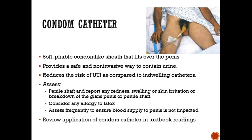The other type that you will see is the suprapubic catheter, and that is the catheter that actually goes right through the abdominal wall into the bladder. Again, we're providing catheter care, with many of the same principles as the indwelling catheter for that type of catheter as well.